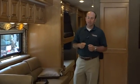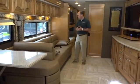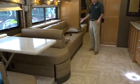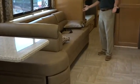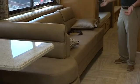The floor plan is a big reason why people buy a lot of motorhomes. And I think this floor plan offers some unique features that you don't see in some other bunkhouse motorhomes. One of them being this nice big old sofa. This sofa makes into a hide-a-bed, which gives you a lot of room, but it's also long enough that an adult can actually lay down on the sofa and be comfortable.